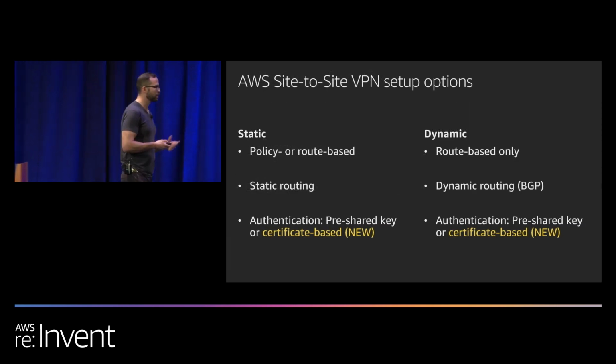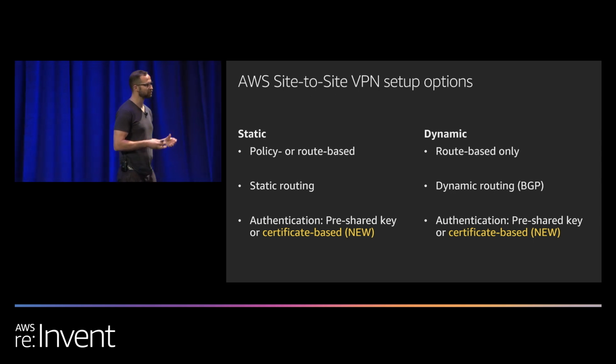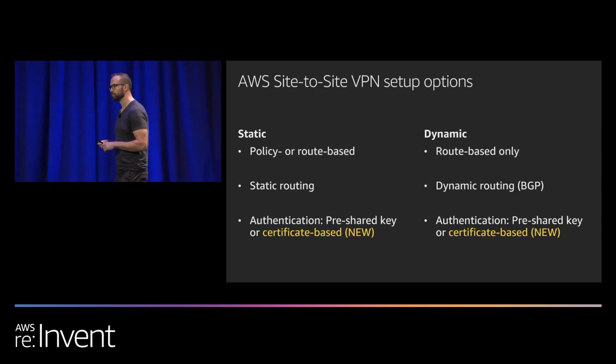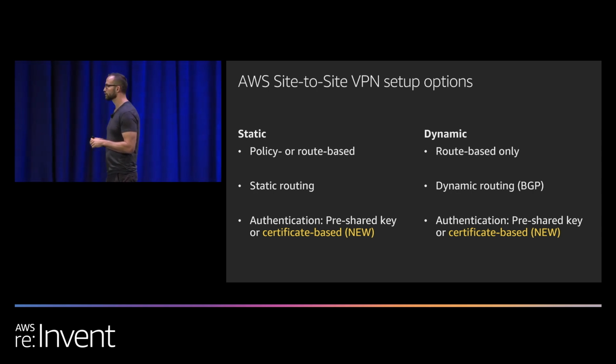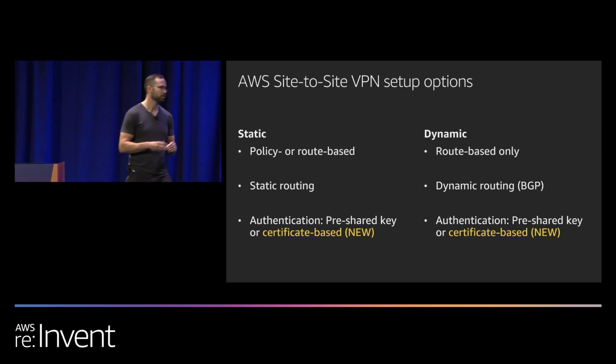So when you set it up for the first time, you have 2 options. You can set up your VPN as a static VPN or as a dynamic VPN. So let's compare the 2 very quickly. From a configuration side, a static VPN can be policy-based or route-based. Dynamic can only be route-based.